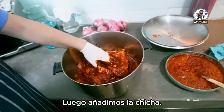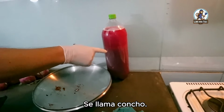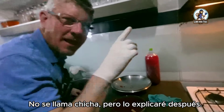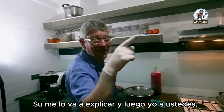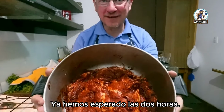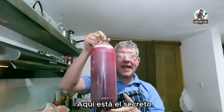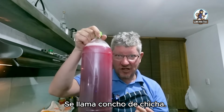we're going to add, well, what I call the chicha. Concho, it's called concho, not chicha, but I'll explain it. I'll get Sue to explain to me, and I'll explain to you, okay? Okay, so we've waited our 2 hours, can you see that there? That is nicely marinated. So this is the secret here, it's called concho de chicha, okay?